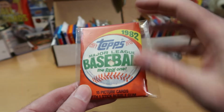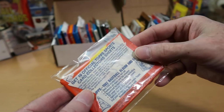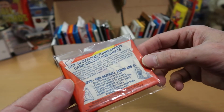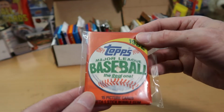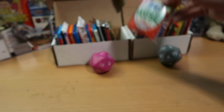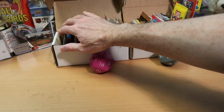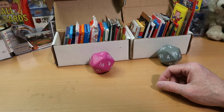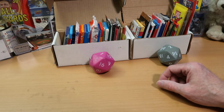You can see it's a little worse for wear. It's got a little hole in the front there where I think some of the gum poked through, but this is definitely still sealed, and it has been in my collection for a long time. I think the gum just kind of broke up in there and caused that hole. But a 1982 pack of Topps is a pretty huge pack to be adding in there. You can pull a Cal Ripken Jr. rookie, as well as a Lee Smith rookie, and many, many Hall of Famers. So that is an exciting pack to add.